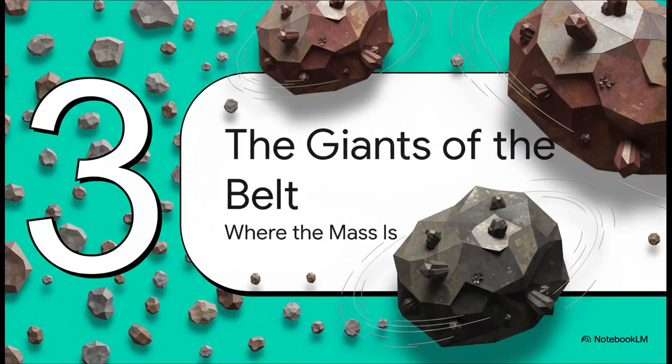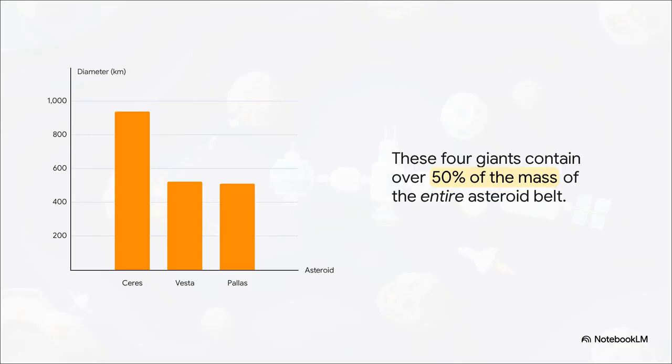Okay, so you might be thinking all this wealth is just sprinkled evenly across those millions of rocks. But it's not like that at all. It turns out that a huge chunk of the entire belt's mass, all that potential value, is concentrated in just a handful of absolutely colossal objects. Check this out. Just 4 of them. Ceres, Vesta, Pallas, and Hygiea. Just those 4 contain over half the mass of the entire asteroid belt. 50%.